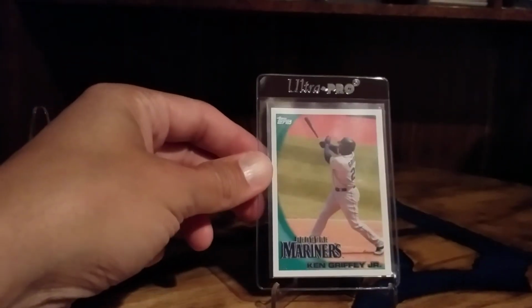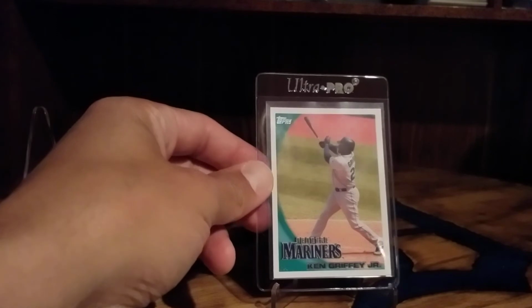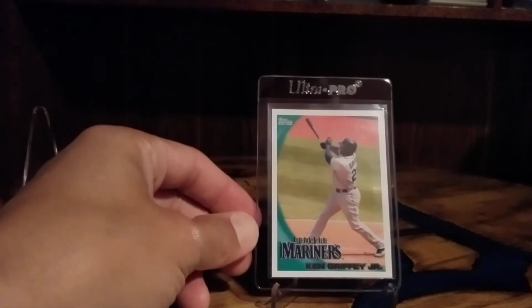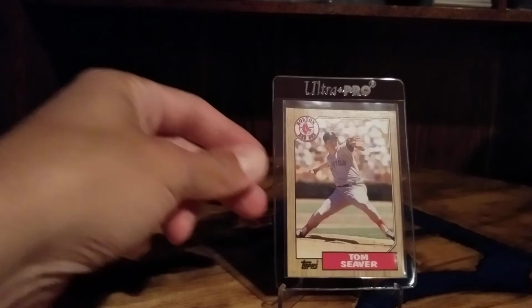Griffey Jr., his last card. This was also in that collection I bought. So, see how that one comes back. Looks like the centering might be off just slightly, but again, I'm not worried about it. Excuse me for bumping this camera there. Another one from the card closet. He sent me this Tom Seaver.